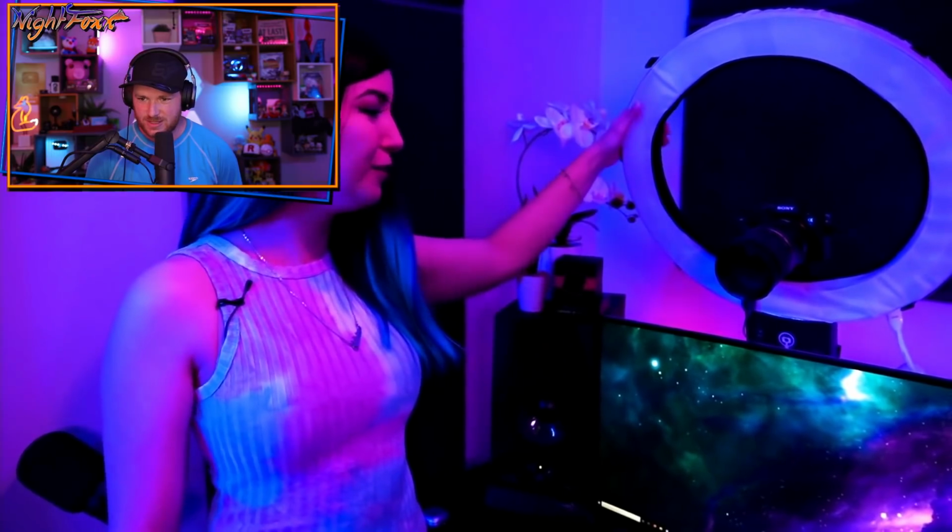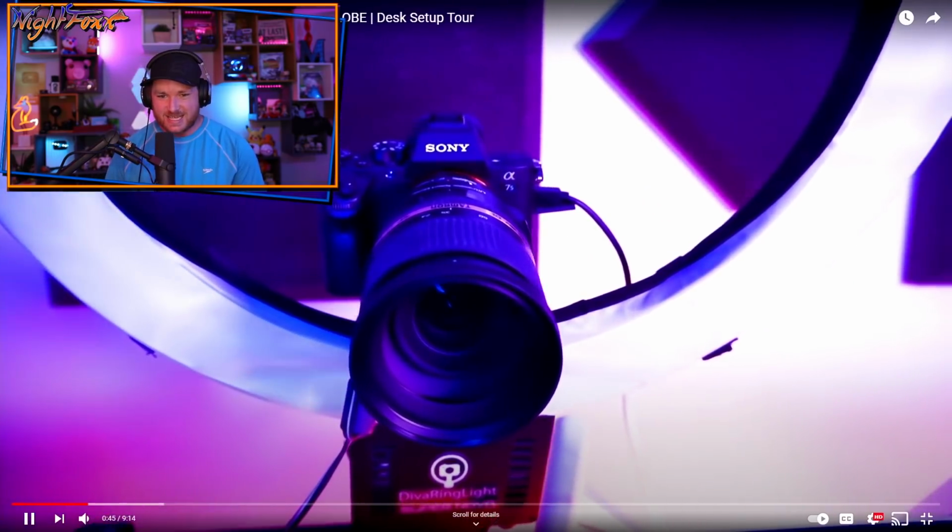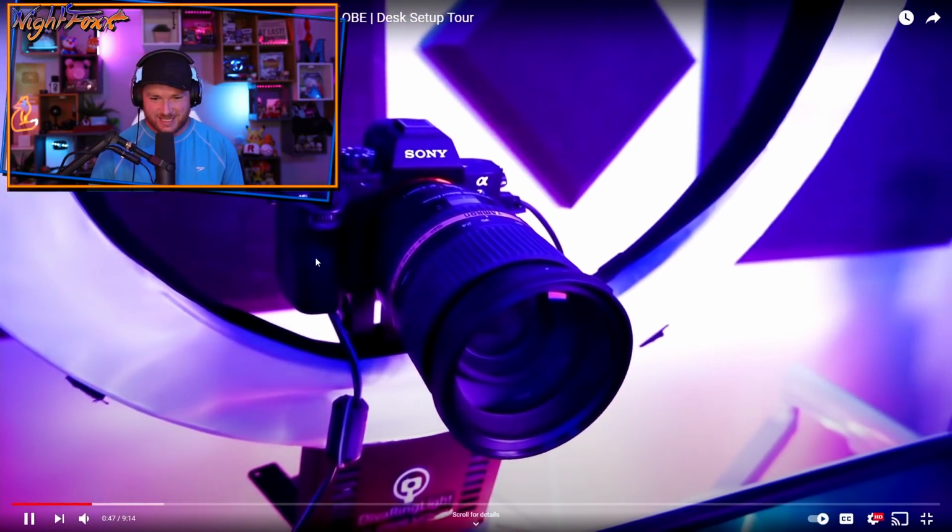Okay. This is a Diva ring light, an S2. Also have an A7. Webcam, but they're nice. They're crazy nice. Camera when we used to do music videos because we wanted to make like a cinematic look.